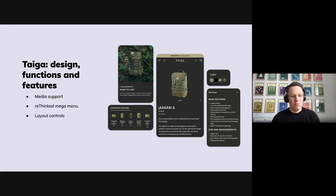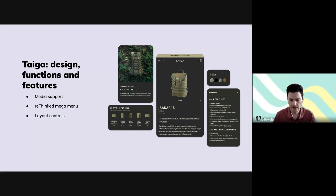And then just a minor thing, for example, here is layout controls. We try to give you really good layout controls to set different spacing between sections and stuff like that, to get the most out of the theme and get the online store in line with your brand as well. Cool. I've seen lots of cases also from industries such as CPG, home decor, sports, who have already loved Taiga and sent us really good feedback.